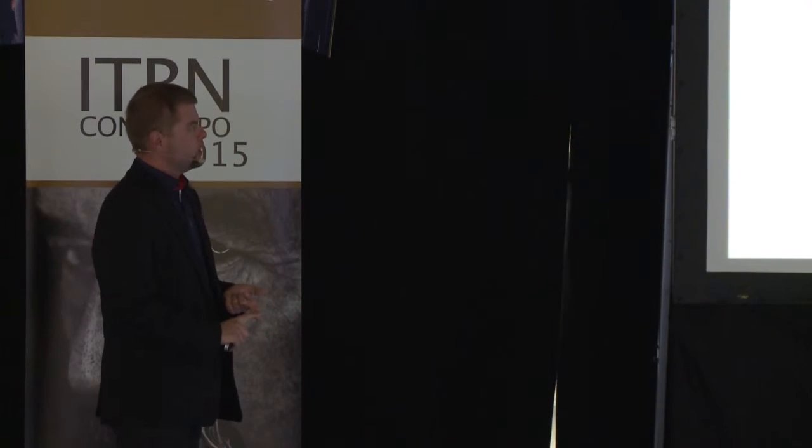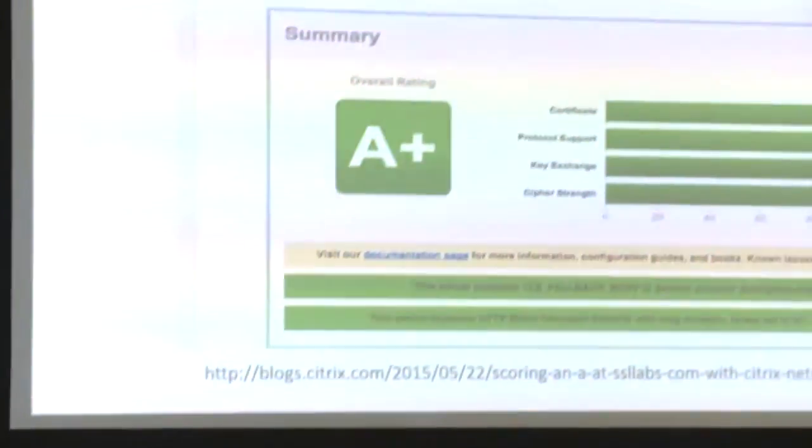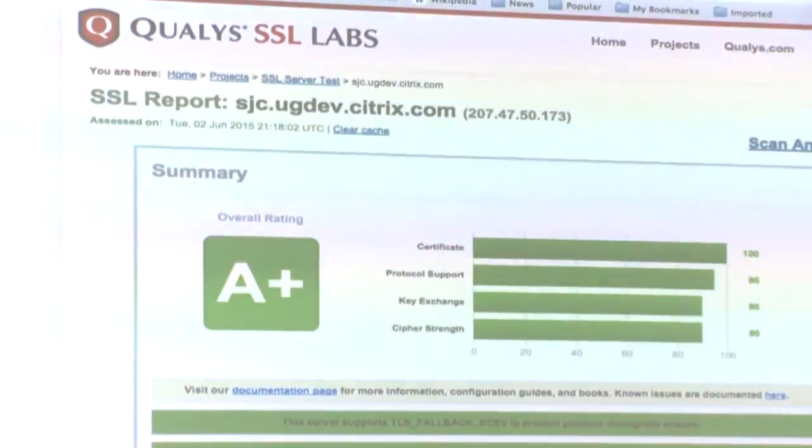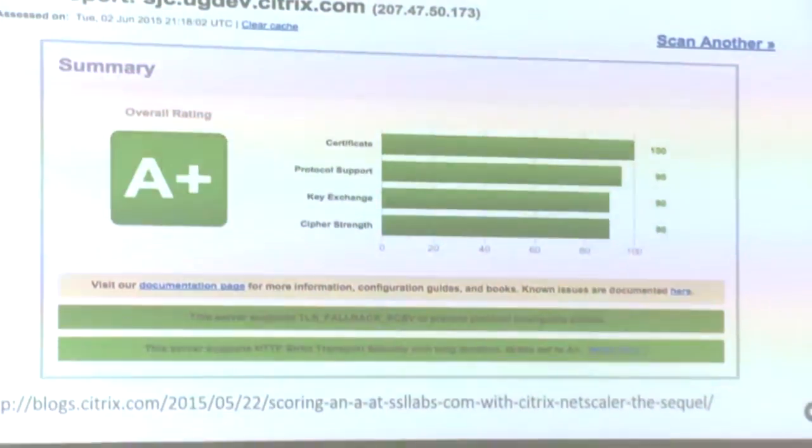You have to invest in the servers, or you can buy boxes like NetScaler that will do the SSL for you. So NetScaler has a set of profiles which can be used to tune every publicly accessible, we call it VIP, so let's say application, to reach the maximum recommended security.